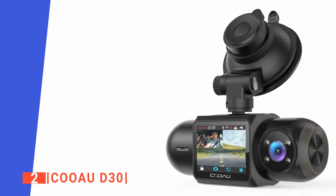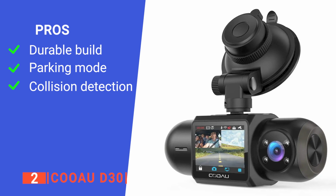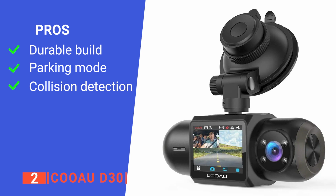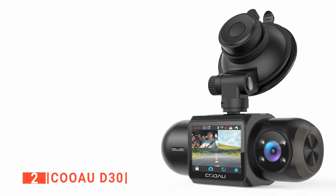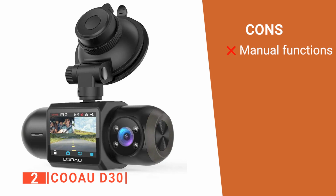Its pros are: its DVR is equipped with a supercapacitor so it can withstand high temperatures. It features the parking mode, which monitors your car's surroundings when you are away for a vacation or leaving your car for quite some time. And its G-sensor with auto-collision detection can detect impacts and lock important video segments to the emergency files folder and prevent overwriting of your video file. However, its IR lights must be manually turned on and off.